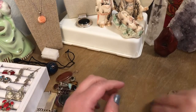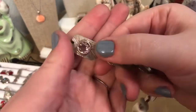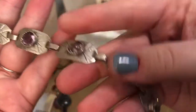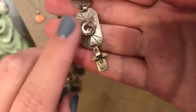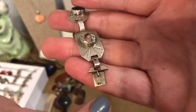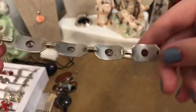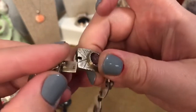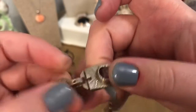Also have this guy right here, which has some amethyst glass, and then right by the fastening is a clear glass, and then you have your stamp of 800 silver. So here is the underside here, and again this bracelet just clips in here.